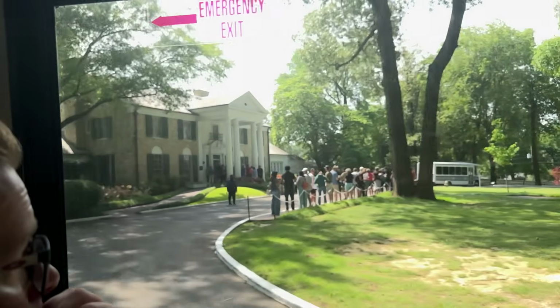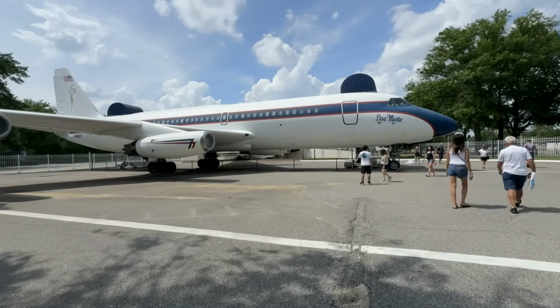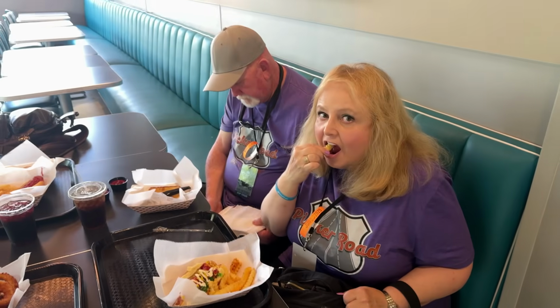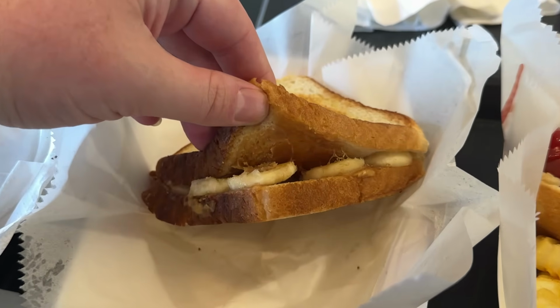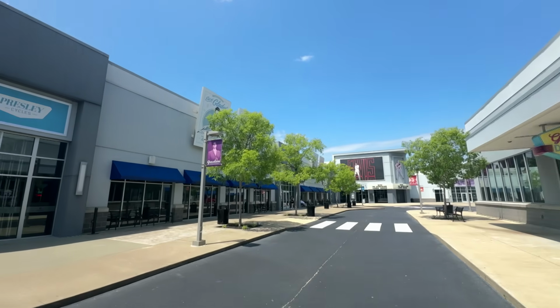After taking the bus back to the main complex, we toured the Lisa Marie, Elvis's private jet that in many ways was more luxurious than Air Force One, then enjoyed lunch at the Welcome Center before heading into the museum. Of course, we had to have peanut butter and banana sandwiches. Yum. Now it's time to explore the vast museum complex.